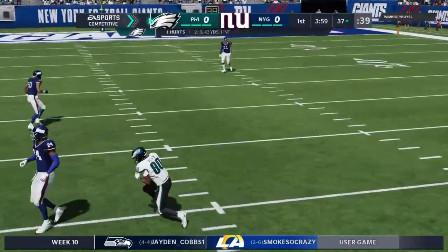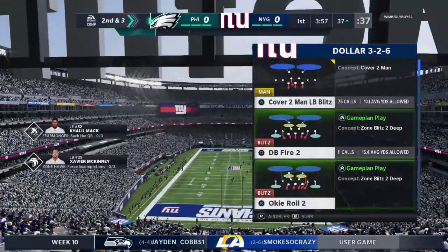Looking middle, and that's complete. 7 yards, the pickup there.